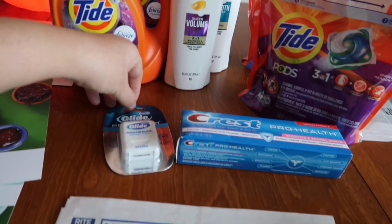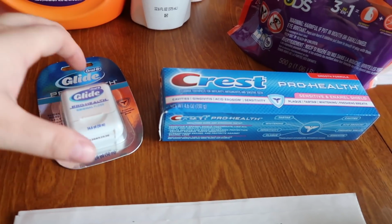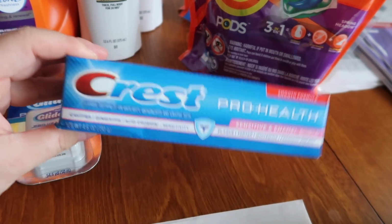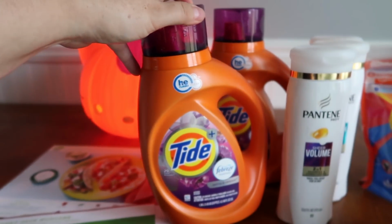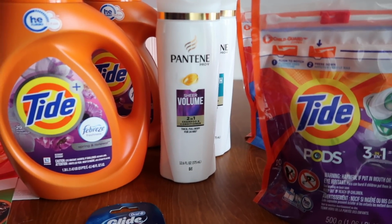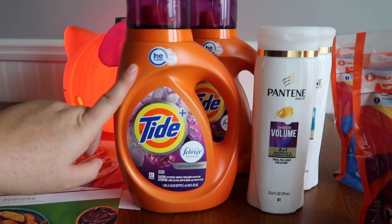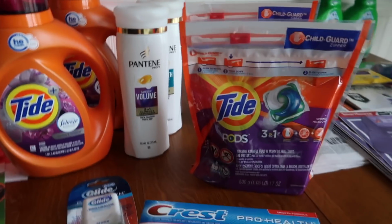The digital coupons that I used were a $2 for the floss that appeared on Sunday, a $2 for the toothpaste, a $2 for the Tide Pod, a $2 for this guy, and then a $5 off of 3 for the Pantene. And then the paper coupons that I handed over were one $2 one from the November P&G for this guy, along with one of them for the Tide Pods. And I have four, that's why I was able to do it.